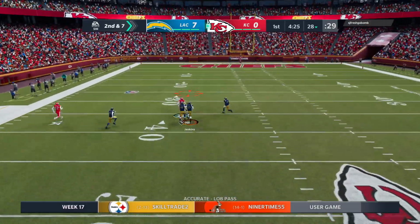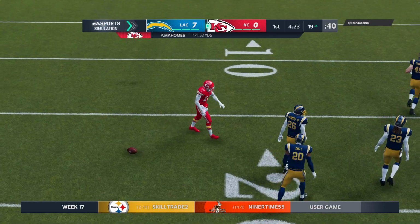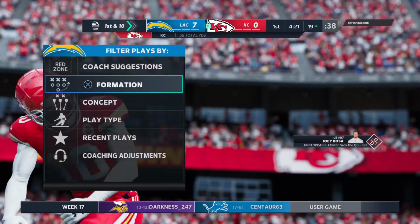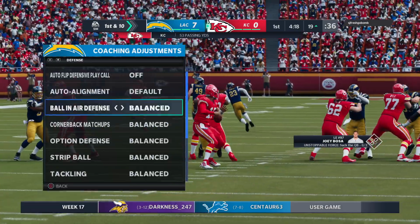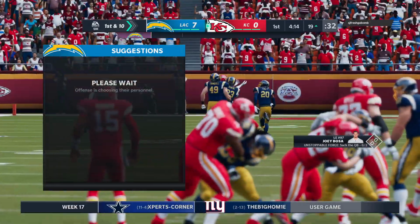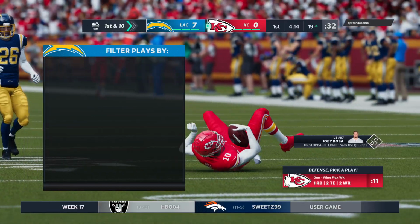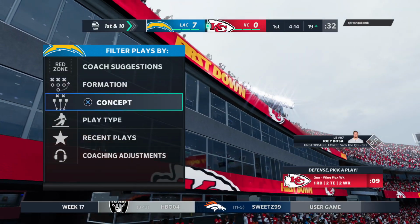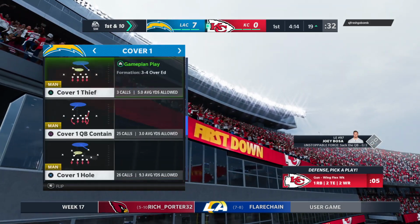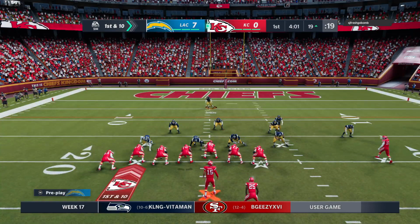And going deep for Hill. It's caught inside the 25. And he'll be taken down deep into Charger territory. Well, partner, that's how you make a long drive suddenly not so long anymore. One big play, and they're already in field goal range with designs on getting more than that. So here's a 1st and 10 now, down inside the 20.